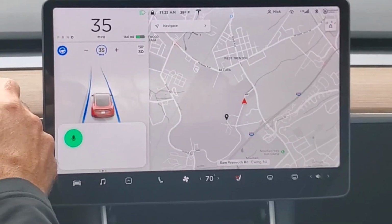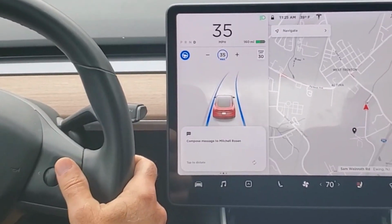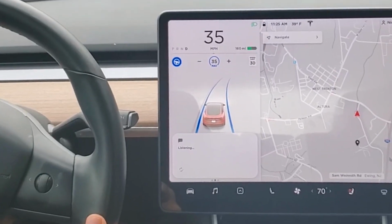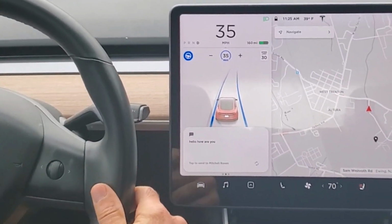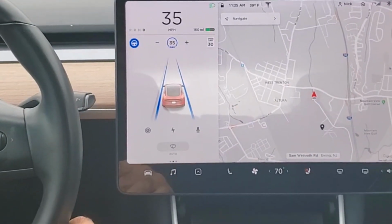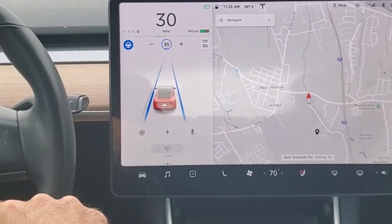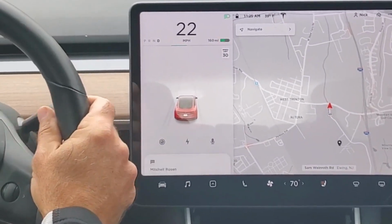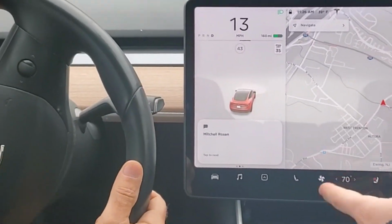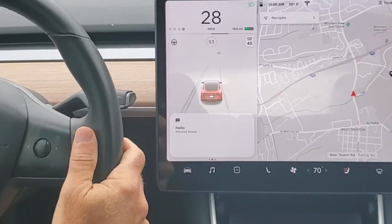Send Mitchell Rosen text message. Hello, how are you? Hello, how are you? Tap to send. So I guess that's how it was. That's what you got. Hello, how are you? Okay, send me something back. Just text me something. Yeah, I just did. Oh, yeah, it came up, just have to read. That's annoying. Mitchell Rosen says hello. Okay.